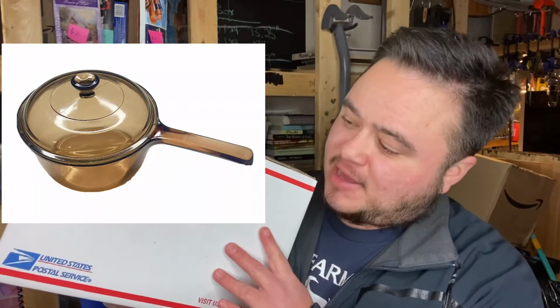Last thing that sold on Facebook Marketplace was this Corningware. It was like an amber glass pot, I think, and I paid $5 for it, and it sold for $25 with Facebook Marketplace paying the shipping label. So I should profit about $20 there.